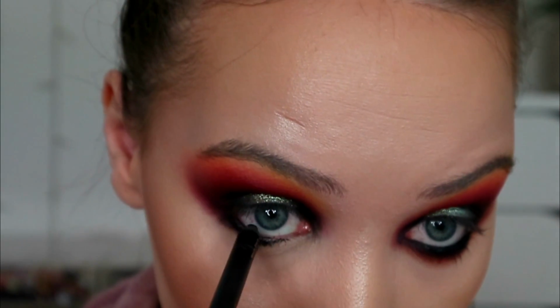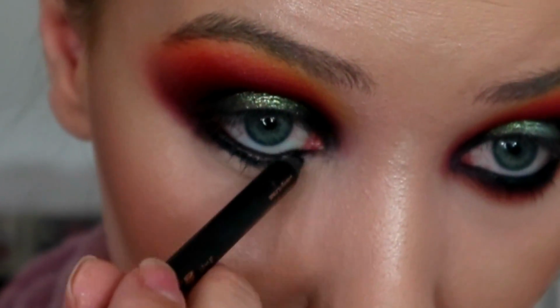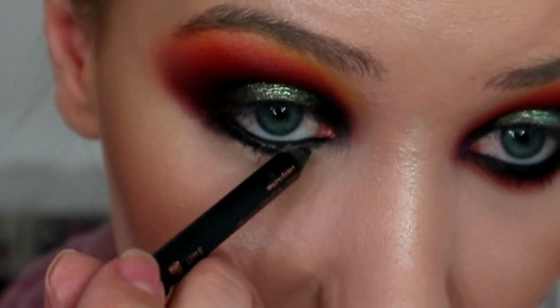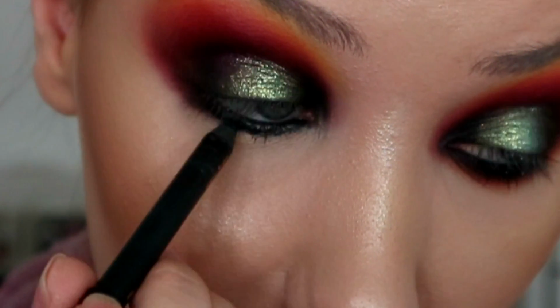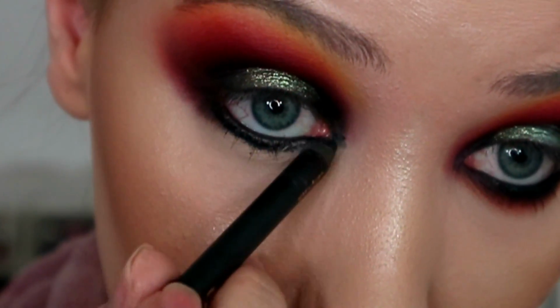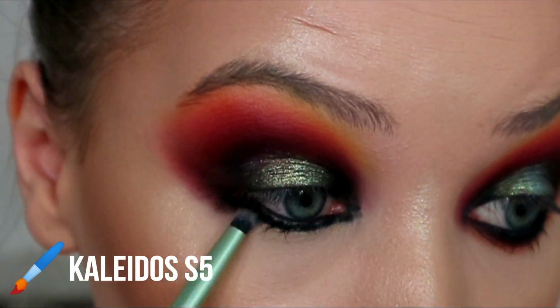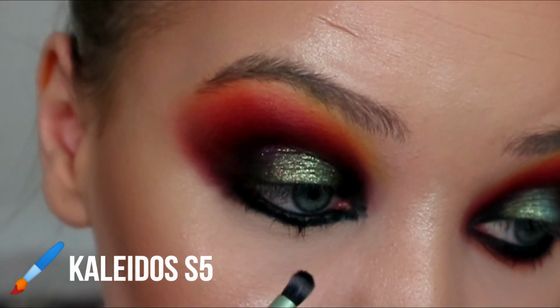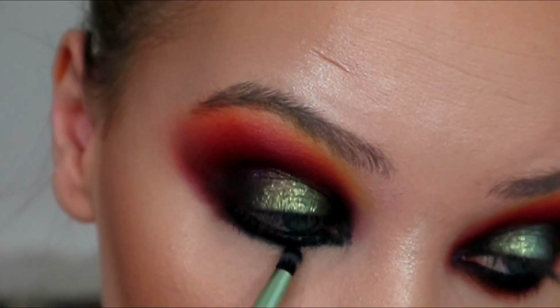I'm actually going to run this all the way along on the skin as well as in my waterline. It's really hard to film this because I want this lower lash line to be very, very dark. I'm going to take it on the inner corner. I'm going to grab the black and we're going to start to blend this line while it's still a little tacky and not set down.